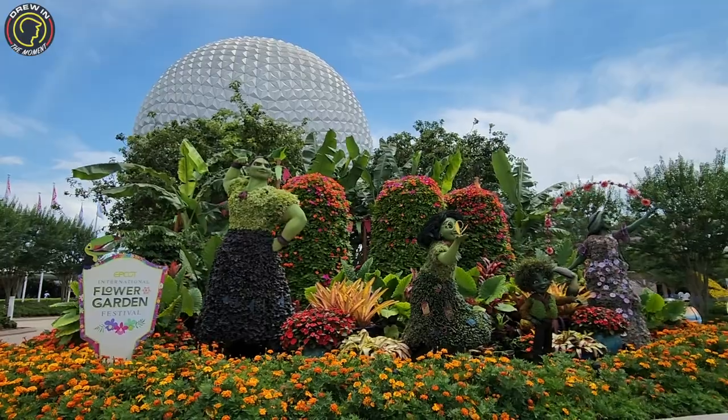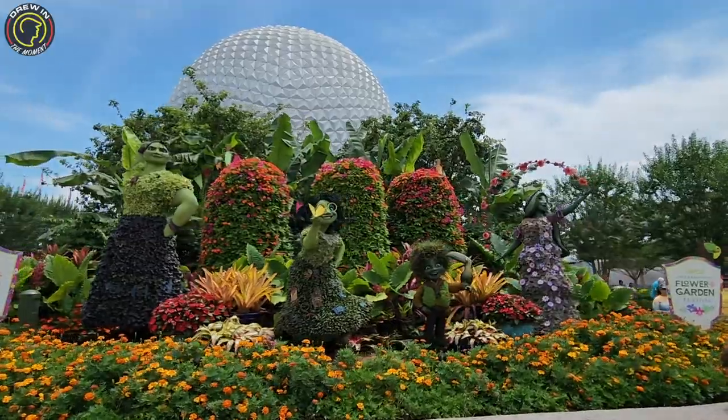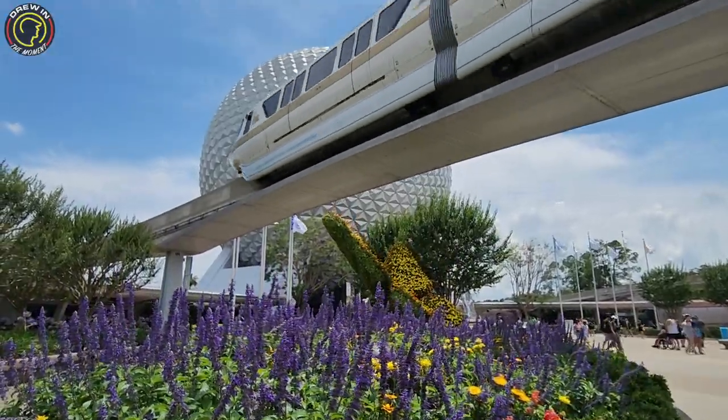Hello, everybody, and welcome to Drew in the Moment. We're back at Epcot for Flower and Garden. We don't get here as often as we really should. There's a bunch of food here that we haven't eaten, and that's actually one thing we're going to do today.